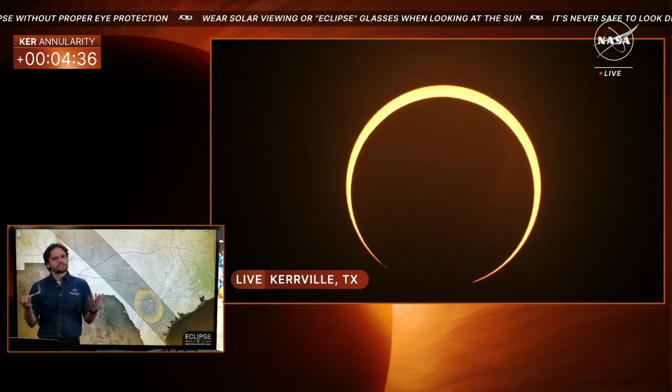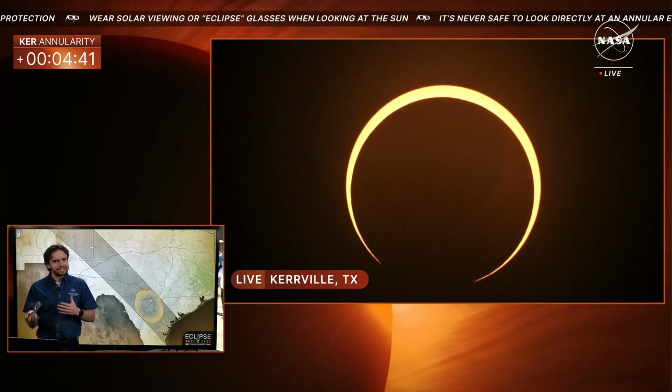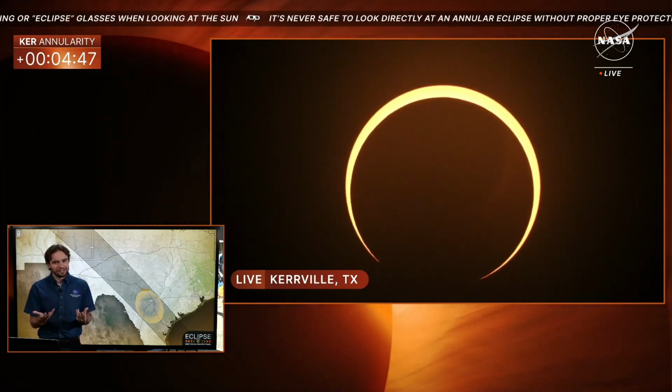It's truly a surreal moment. It feels like almost nighttime. It's been really breezy, chilly. The shadows are all like little rings as well, which is awesome. It's just a beautiful sight. Kind of hard to put into words the exact feeling.